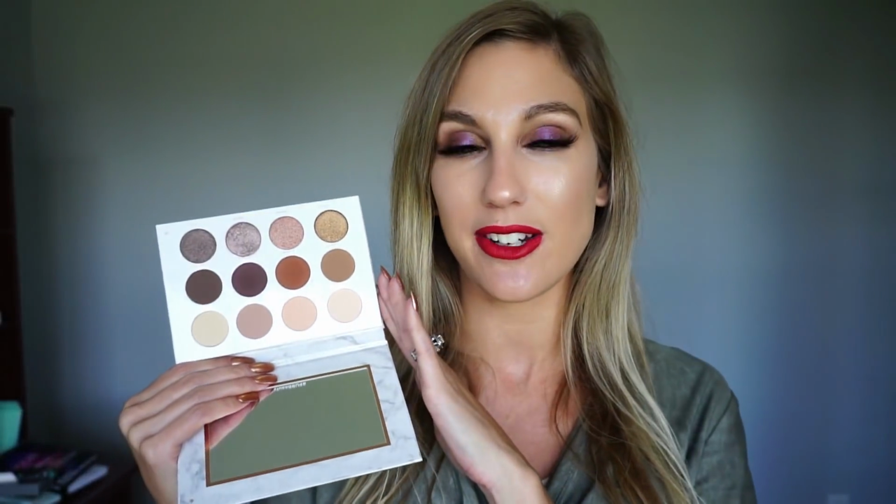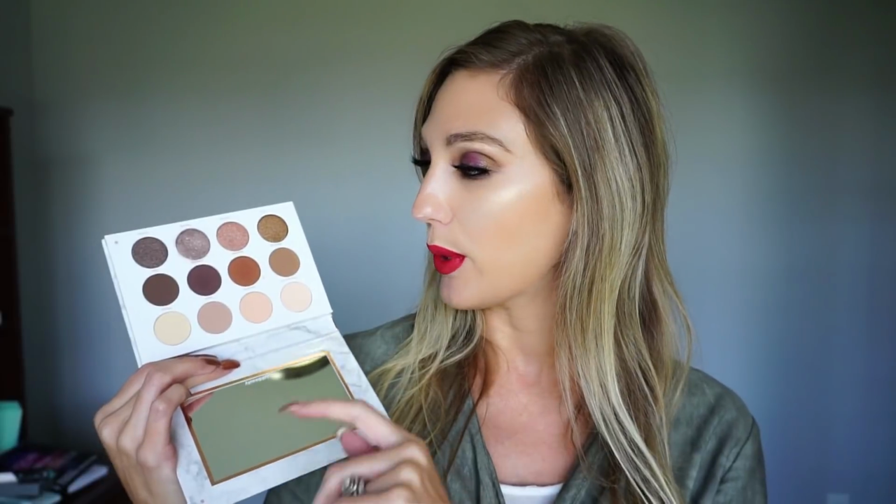This one is from Pur Cosmetics. This is the Soiree Diaries eyeshadow palette. I did get this one sent to me from Octoly and I've been testing it out and so far I've really been enjoying this palette. I almost had my review ready because I've almost tried the majority of the shades here, but I've done really neutral. I've done more smoky. I've done some with these deeper shimmers and so far so good for this palette. I really have been enjoying it. I think the packaging is so pretty.